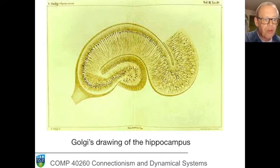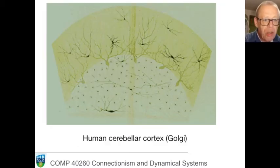Here, for example, is a drawing by Golgi of the hippocampus. You can see an awful lot of detail. You can see individual cell bodies, and you can see the long filaments coming out of them. This is a peculiarity of neurons. They have very, very long associated filaments. Here's another drawing by Golgi of a very select few cells from the cerebellar cortex. The cerebellum is a part of the brain at the back and low and phylogenetically of older origin than the neocortex, which we often think of when we think of brains.